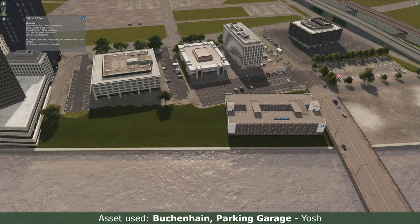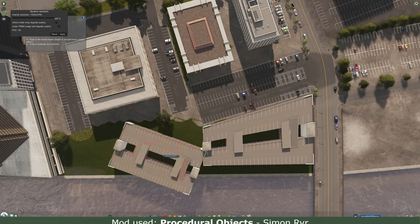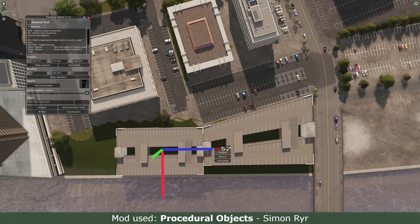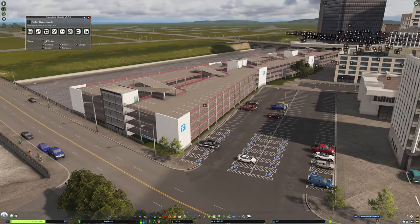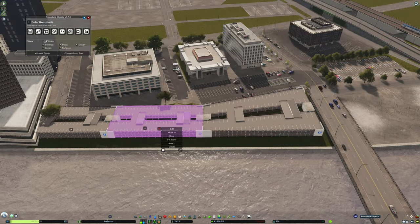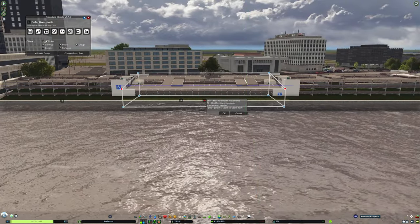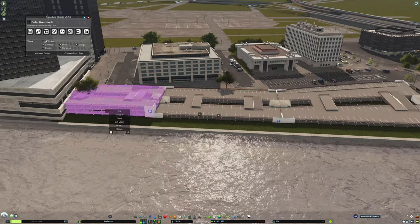We are back in Rochester today as we build this really unique park alongside the Genesee River. As you can see though, first I'm placing down some parking garages here, and that's because today's park build is actually going to be covering an underground parking garage. In real life, this park plaza covers 600 parking spaces in what is known as the Crossroads Genesee Garage.